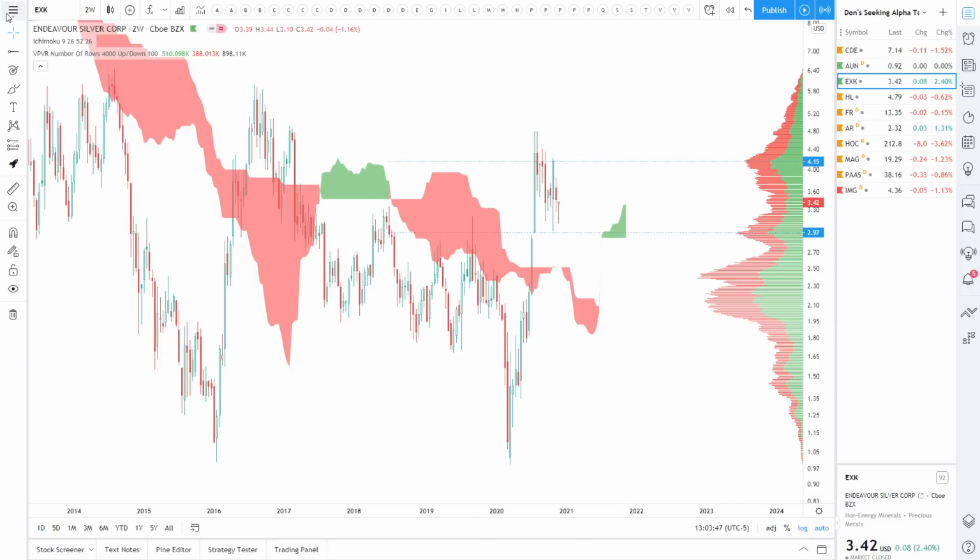And same thing for Endeavor. Looks awesome. Look at those wicks, those buyers coming in. And above, close to that volume defined support. And this one should ride up. And above 4, it should fly. All right, that's pretty much how I rate these.